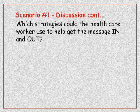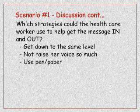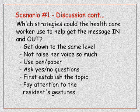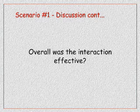Which strategies could the healthcare worker use to help get the message in and out? She could get down to the same level and speak face to face, not raise her voice so much, use a pen and paper, ask yes/no questions, and first establish the topic, then move on to the specifics, and pay attention to the resident's gestures. Overall, was this an effective interaction? Not quite, because the message was not understood.